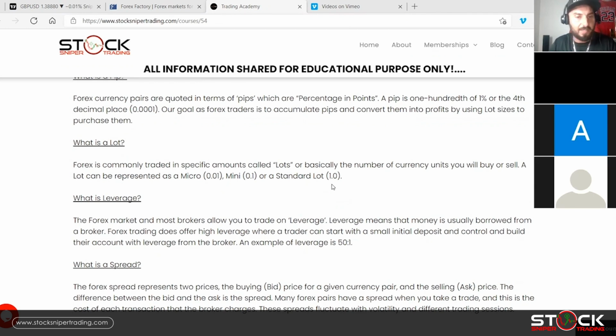It all goes in levels, okay? It all goes in stages. But if you're not making pips with a micro or a mini, you're not going to make money with a standard, okay? People think the bigger the lot size I go, the more money I'm going to make. No, because what happens if it goes backwards? You're going to be down a lot of money. So don't always think, guys, that lot sizes make you money.